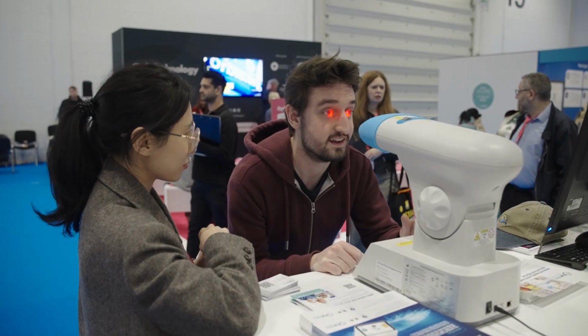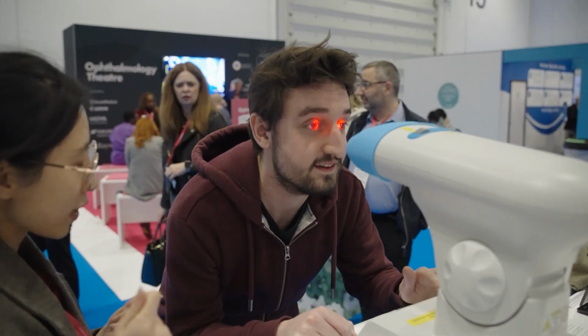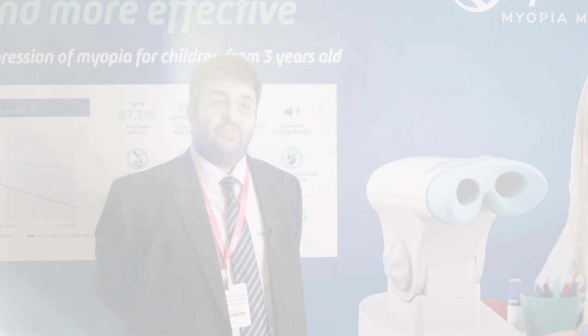What we found with the perception of colour in the short term with red light therapy is that, as expected, once you've used the device, you have some after-image that does affect colour vision, but that generally speaking does go back to normal within 5 minutes for everyone that we've trialled.